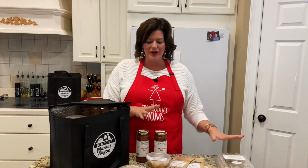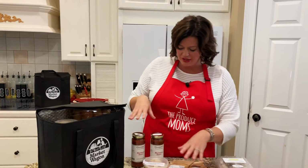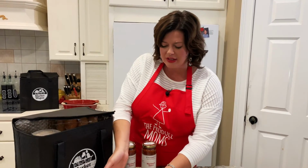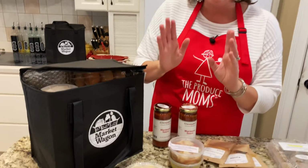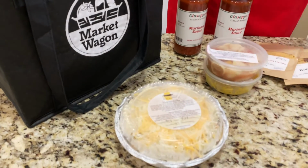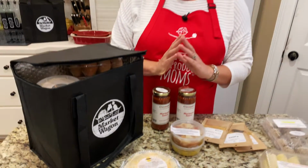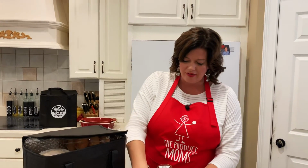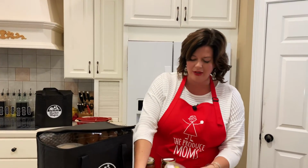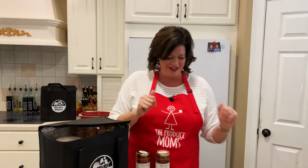So let's show you. I've already unpacked one tote, and then we'll unpack this one here in a minute, but these are just some examples. So this is a shepherd's pie. Most of the stuff that I bought arrives frozen, so you can keep it in your freezer or you can thaw it, and it has really simple, easy to understand instructions on how to reheat. So I've got shepherd's pie, I've got some soups here. One of my favorite things, the curry chicken salad. That's more for me, let's be honest.